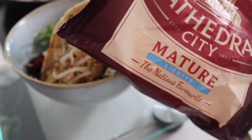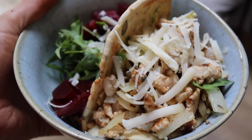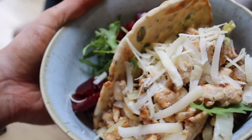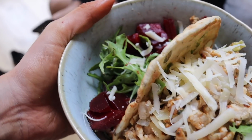Grated some of this cheese on top. Kind of looks like a taco. So here's what I'm having for my lunch. This is honestly just one of my go-tos at the moment. Turkey's so quick to cook and then you can just pump it up with some veg.